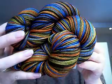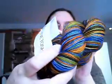It's Madeline Tosh Sock in the Ginseng colorway. Kind of weird.